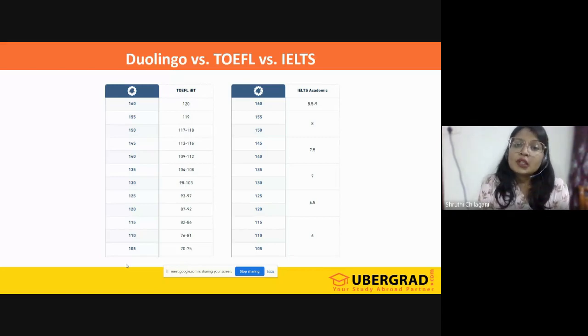So here, if you see, look at this, guys. It is very easy to score about 110 plus in Duolingo. 110, 120, 140 is very easy.